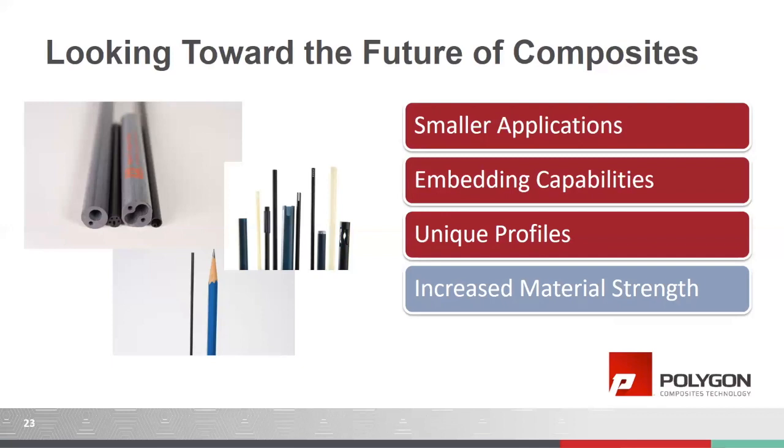As previously discussed, composites are used for their lightweight and high strength capabilities, often in place of metallics. And as fiber and resin technologies are developed, this will only enhance these capabilities further.